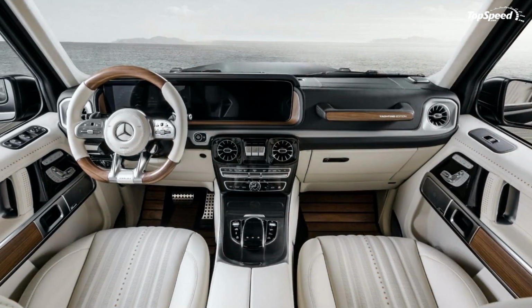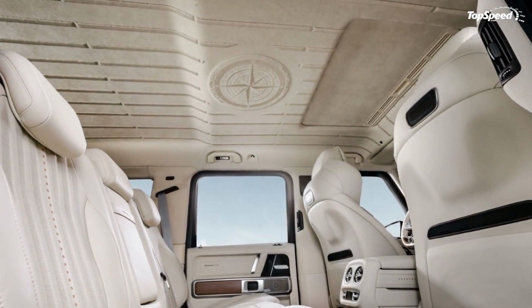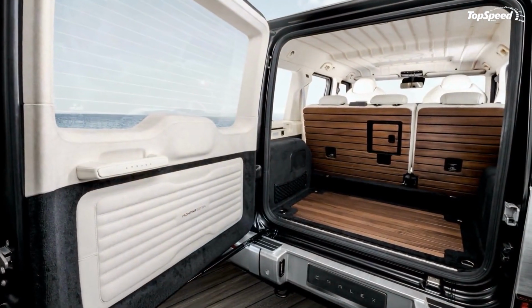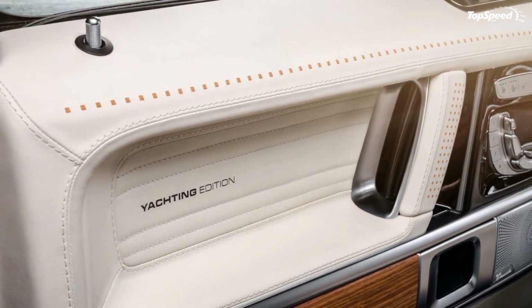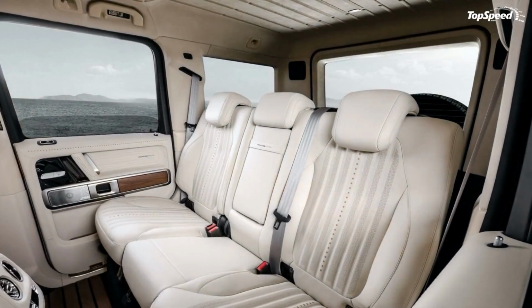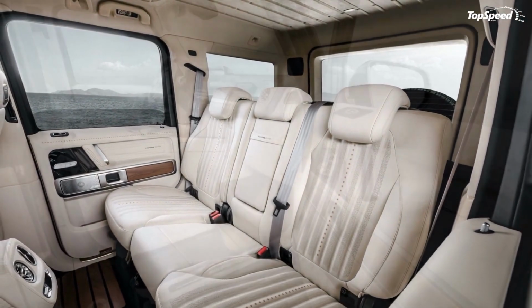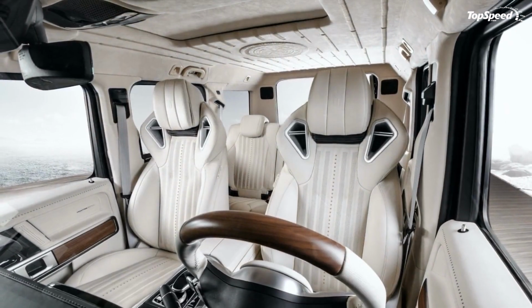Called the Yachting Limited Edition, this design is a "marine" version of the iconic Mercedes G63 AMG, as Carlex puts it. The company has made a few tweaks to the exterior, but most of the changes come inside the cabin. With all the light shade leather and wood trim on the interior, it looks pretty neat, doesn't it? What's different on the outside?